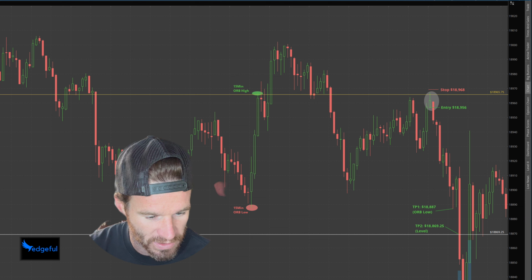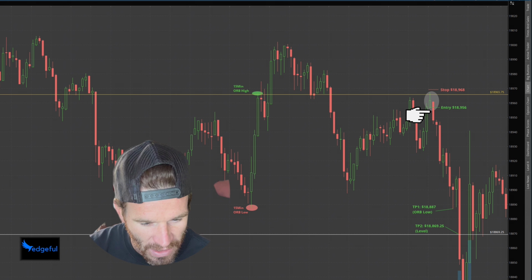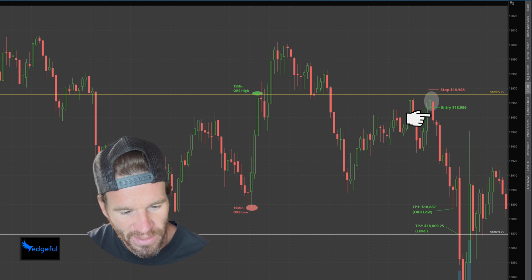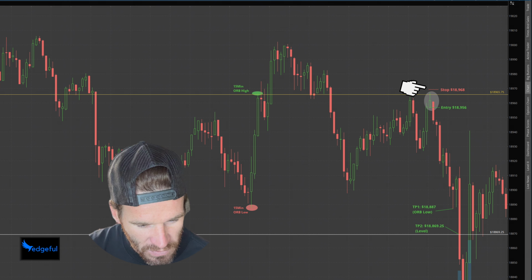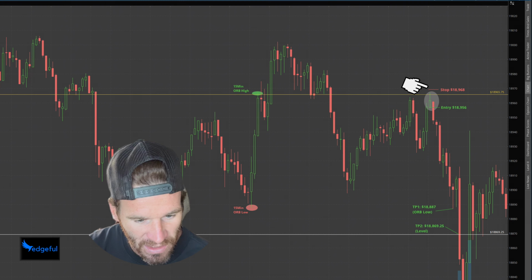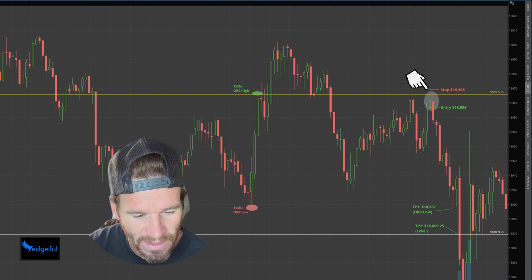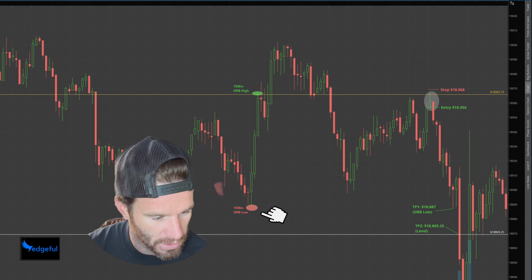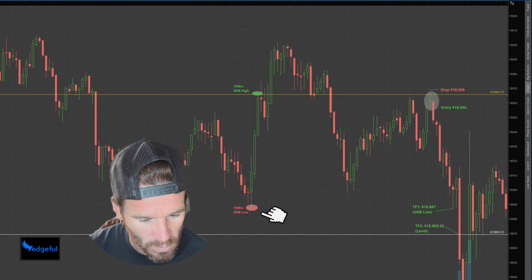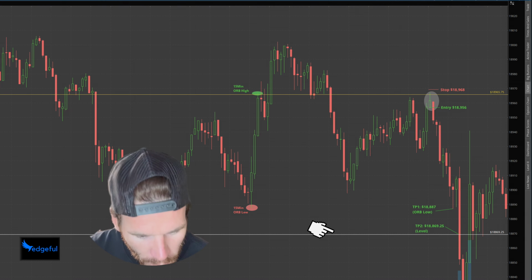So what we do is we take an entry on the break below that 5-minute candle. So our entry is at 18,955 or 18,956. Our stop is above this candle's high. So our stop is around 18,957, or I'm sorry, 18,968, 18,967, somewhere right around there. And our target is this ORB low down here, which is about 85 points away. Plus we have a level another 20 points below that.